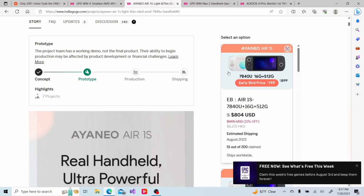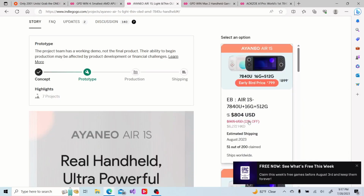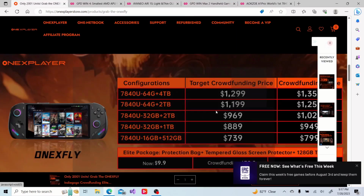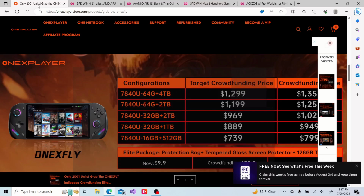Let's go take a look at the iNeo Air 1S. Same processor, same RAM, same storage as the base one here. And we're talking about $50 more without a case. That is a good deal. We've got the GPD WinMax 2, and here's a 32 gigabyte RAM, 2 terabyte storage. Come back over here, $969, and we are at $1,050. So just under $100 less than the GPD WinMax 2. That is a good price. It's hard to compare because one's a clamshell and one is a candy bar style, but they're really offering some nice price points.